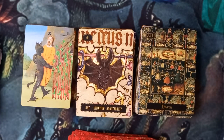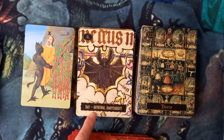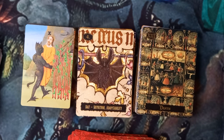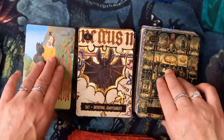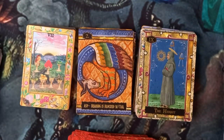Spread cloth. 10 of Wands with our Bat for intuition and adaptability, and our death card for the rebirth of things. So they go, and that's the ending of. So these are all moving on, moving into another phase, aren't they? Okay, we'll stop there, shall we?